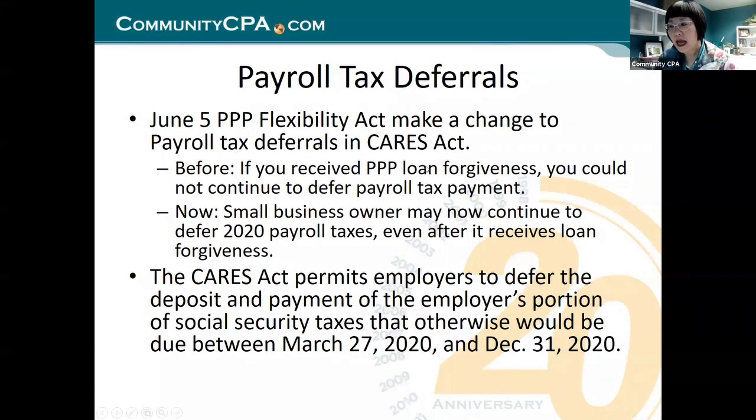Before, right here, I wrote that the act says that if you got a PPP, you cannot delay. Now that is out of the window. You can delay all of the 2020 payroll taxes, all of the 2020, okay? Here, I just read it to you because we want to understand how the CARES Act works. The CARES Act permits employers to defer the deposit and payment of the employer portion of Social Security taxes that otherwise would be due between March 27 all the way to December 31st, 2020.